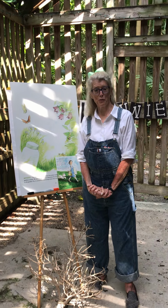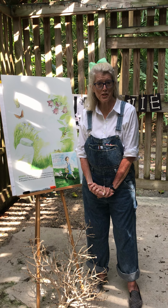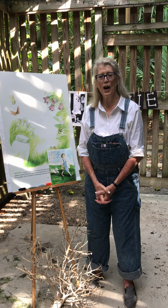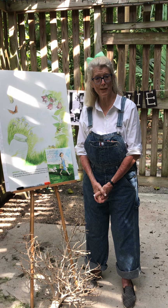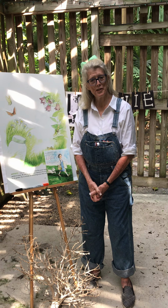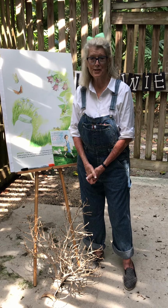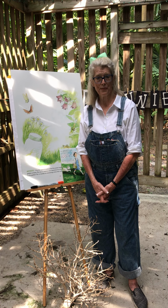I want to welcome you to a very special and magical place here in West Palm Beach, Florida. This is the 2-acre secret garden of an important artist, a woman by the name of Ann Weaver Norton. Ann was inspired by nature. Ann used materials from nature, such as wood, to create her masterpieces.